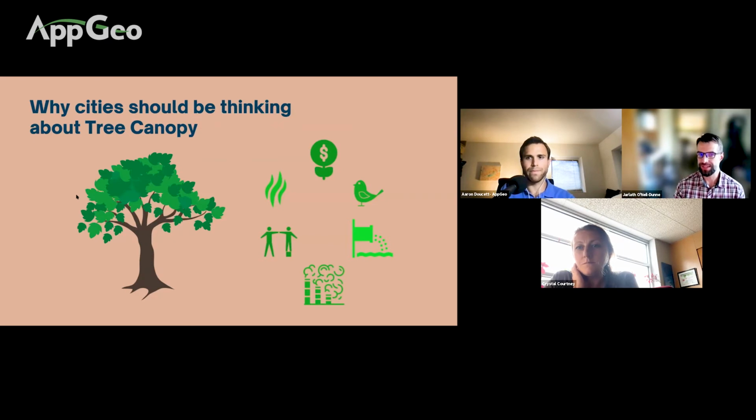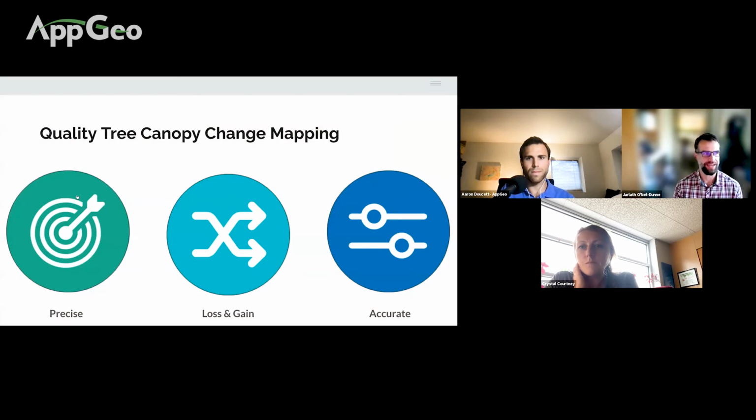And then ultimately, as communities and cities are investing in their tree canopy, you want to be able to quantify that investment. And that's why accuracy is really important. And so if we go to some of the next slides here, I'd like to talk a little bit about what is quality tree canopy change mapping, right?